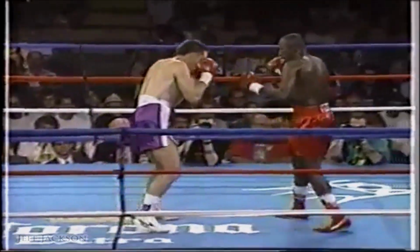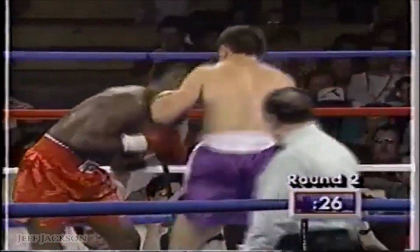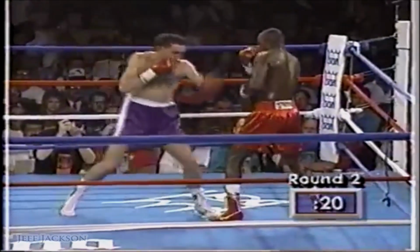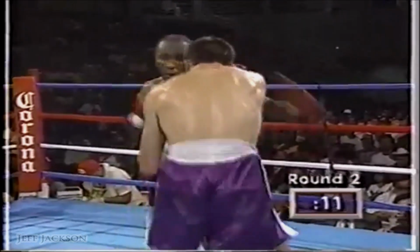Something substitutes for youth, and that's usually experience and smarts. But you're talking about a smart man in Mike McCallum. He doesn't get hit with many jabs. He blocks a number of jabs that miss or are blocked by McCallum. McCallum had a spare tire around his midsection his last fight, in a little better shape.